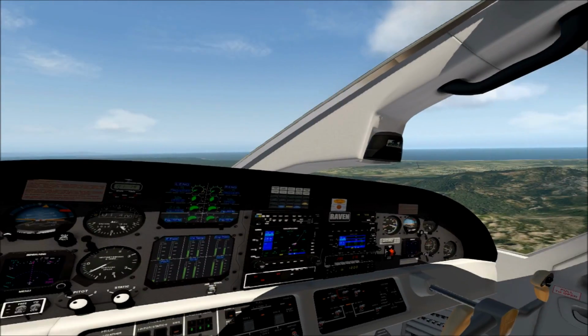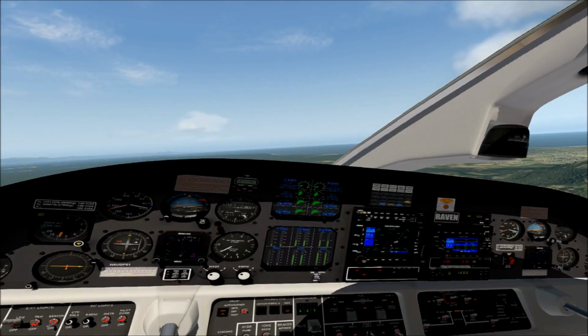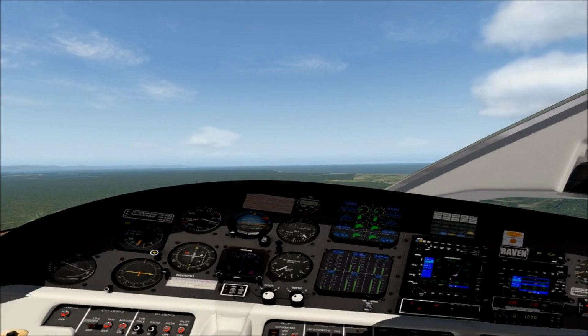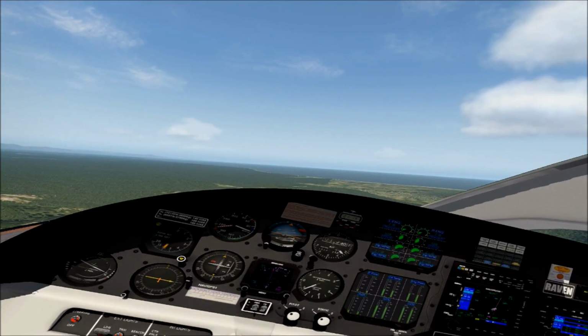We're just below 1,500 feet above sea level, and there appears to be a little bit of a notch in the hill. Alrighty folks, buckle up, and we're going to go ahead and bring it home.